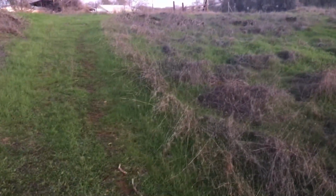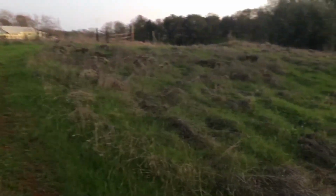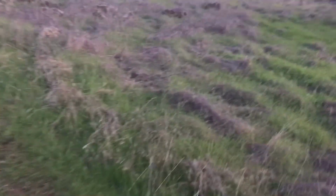Well, we just powered up that hill pretty quick. Quicker than I normally do. Let's see what we can see. Because we're to the top right now.